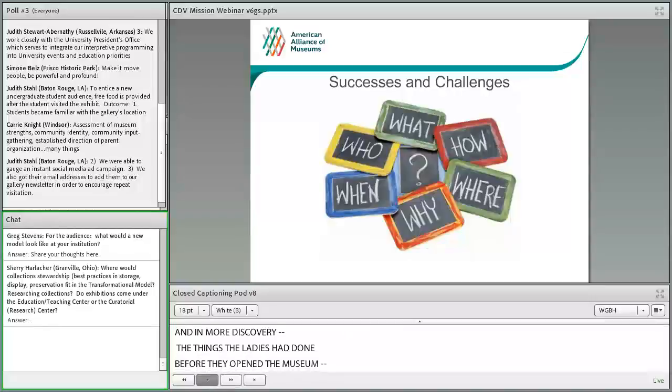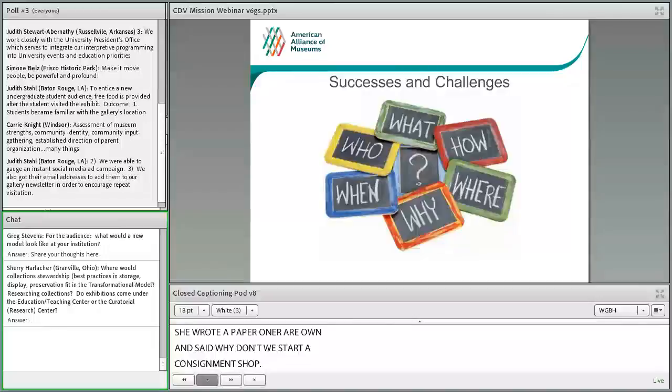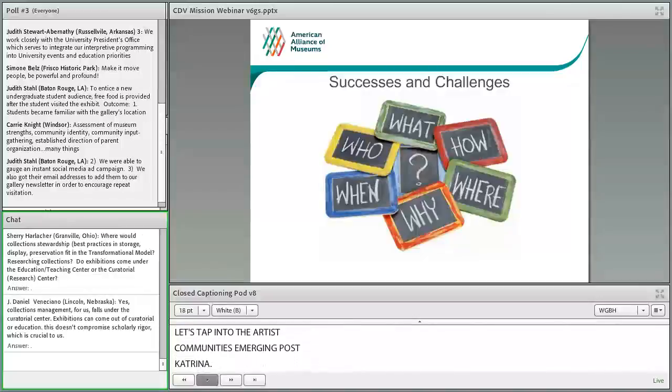So we were feeling a little broke and went forward, and she wrote a white paper on her own and said, why don't we start a consignment shop, but let's tap into the artist community that emerged post-Katrina, and it would speak to our mission, educating women artists, local women artists, to show their work in a gallery-like setting, basically replacing our gift shop, so no investment in inventory anymore. And we can help these women start a business of selling their work. There are some established artists, but there are also some women who have never shown their work before. So we're making money. That's the bottom line.